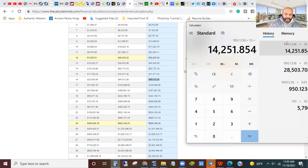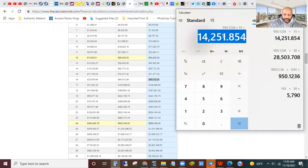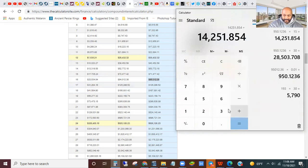$14,251. So what happens at this point is you take this $14,251 and add it to where we were at to get to $30,000, the 95,000. So you have 14,251, then you're going to say plus 95, because when you compound, you're putting the money back.